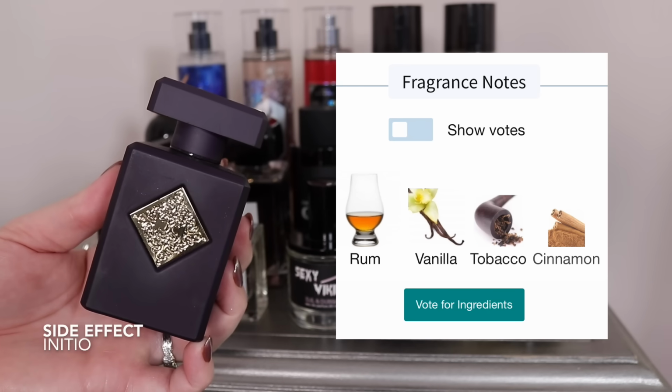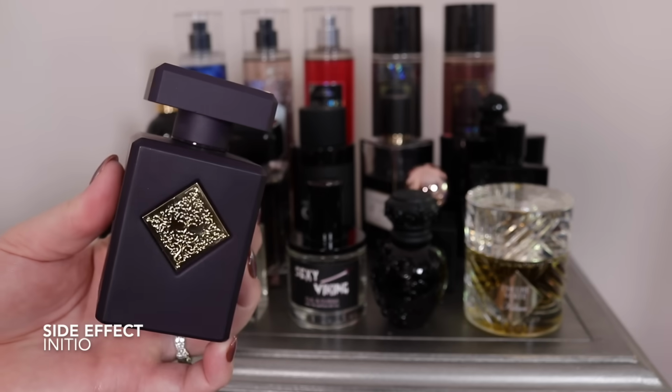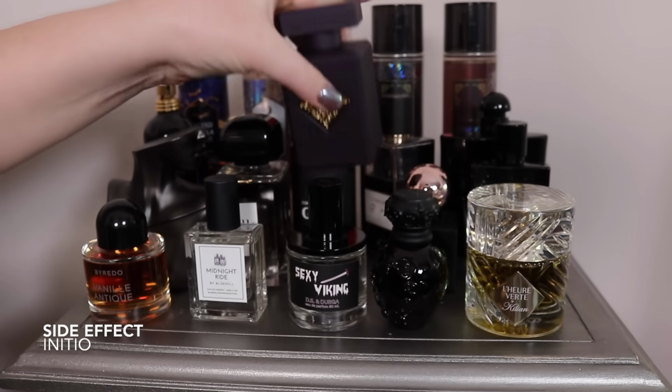Like, it feels like there's history to this bottle. There's secrets in this bottle, you know what I mean? I love it so much. And the juice inside is amazing. I really love this house in general. I think they have great perfumes.